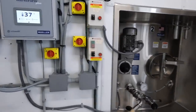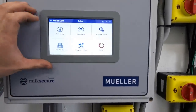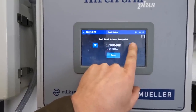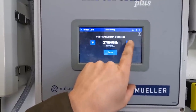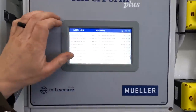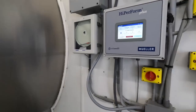But there's a pressure sensor on this thing, so we have to go into the computer here and shut the cooling off. Then we'll take it up to 289. We've never filled it all the way to the top, but we've had more than four loads in there before. One time, probably less than a month after we put it in, actually. So it's come in handy a couple times already.